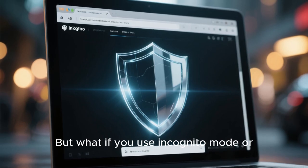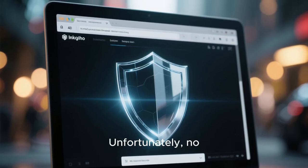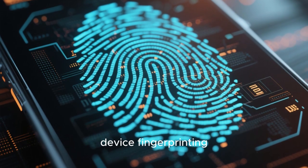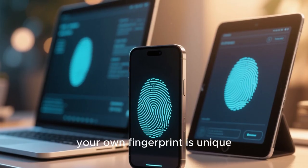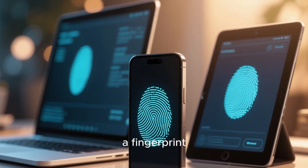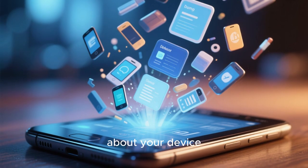But what if you use incognito mode or regularly clear your cookies? Surely that protects you, right? Unfortunately, no. This brings us to one of the most invasive tracking techniques of all: device fingerprinting. Think of it like this. Your own fingerprint is unique, but your digital device, your phone, your laptop, your tablet has a fingerprint that's even more unique. Websites can collect a huge array of seemingly harmless information about your device.